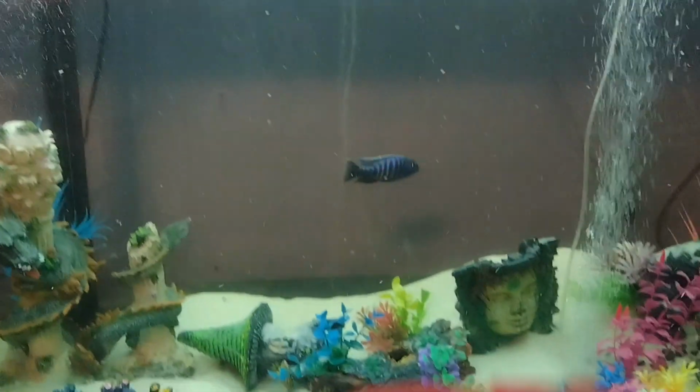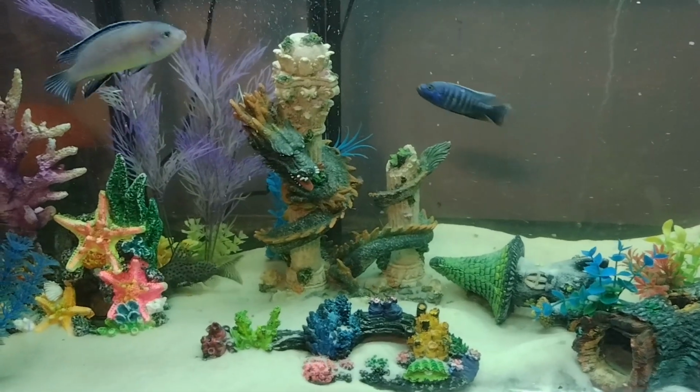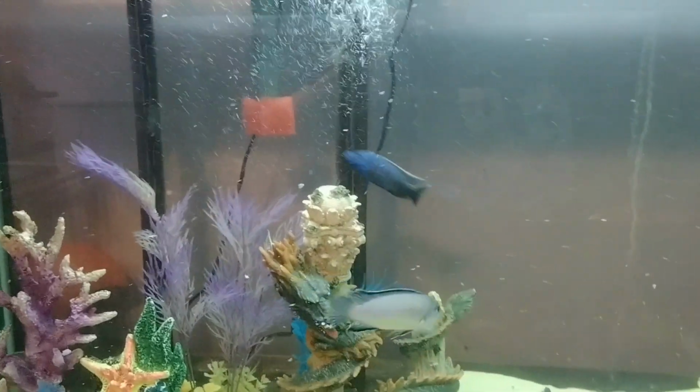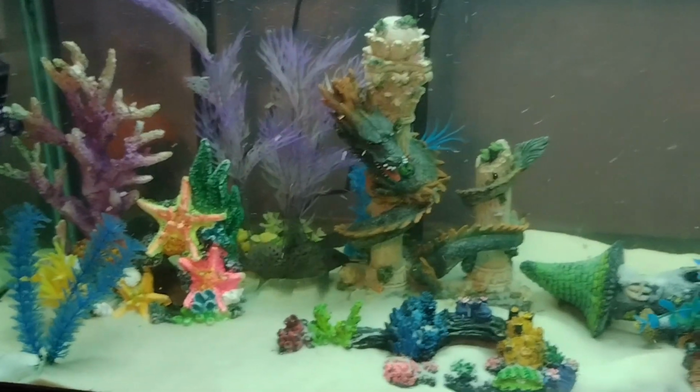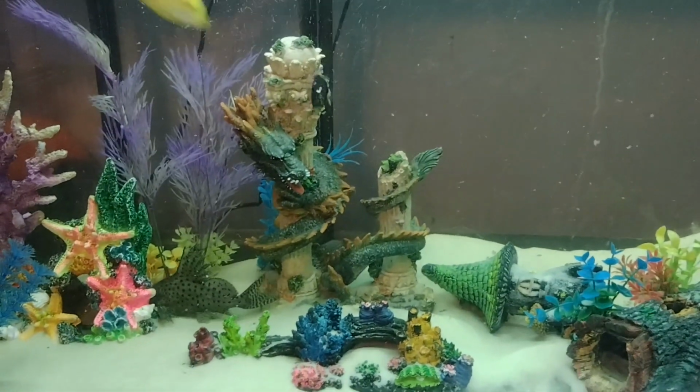That's one thing I like about the lace catfish. They never really hide too much. You always are going to see them. They're swimming upside down with the long lacies. I think they're beautiful. All my fish are doing awesome. Everything's doing good. Like I said, I ain't gonna get too many more tanks, just bigger ones.